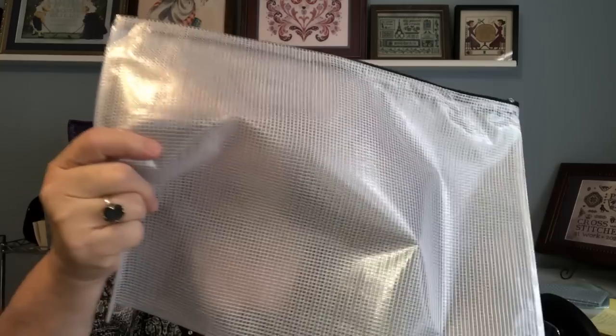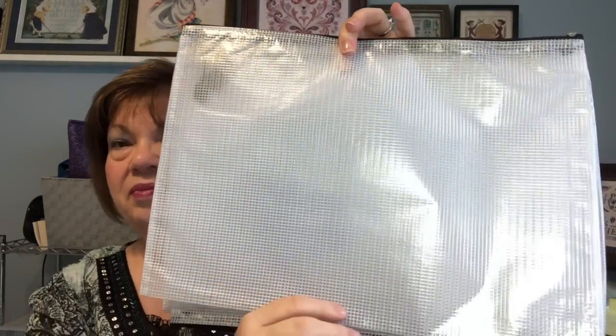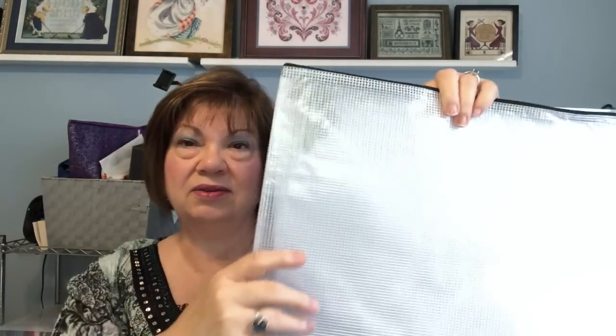It's not as good a deal. I got 6 of these instead of 10, but it was still an okay deal. I needed the bags and I wanted this size. So these are 15 by 11, I think it is, but they're 15 this way. So I have 6 of them, and these will hold my bigger pieces of fabric.